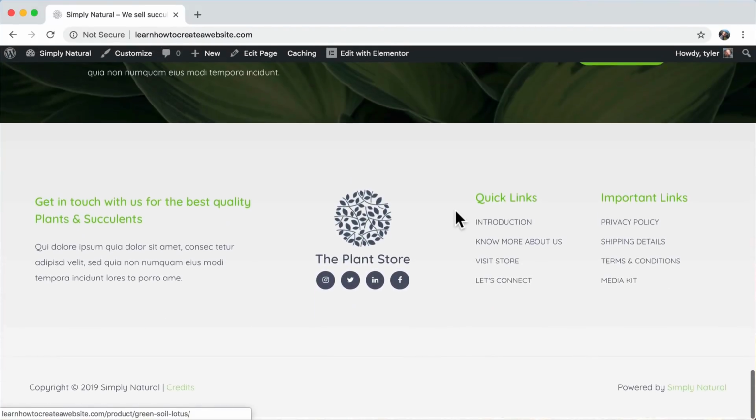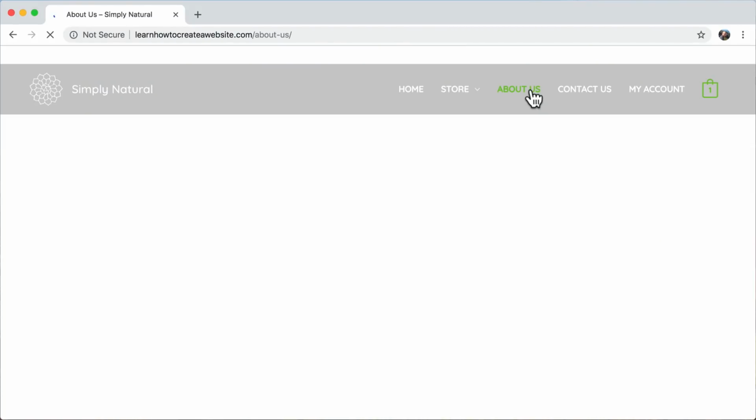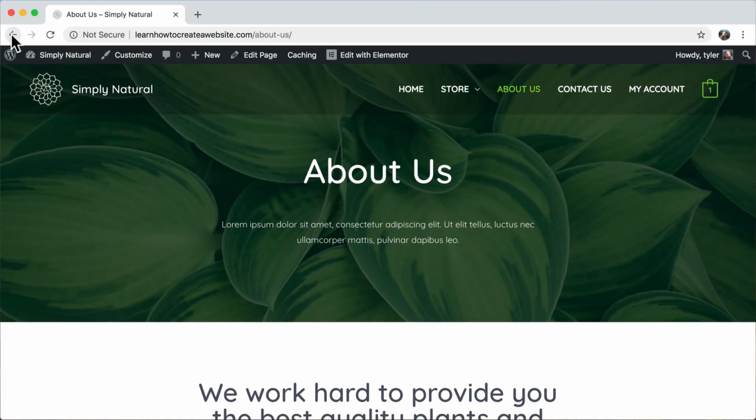So super simple to edit your website. You can go to the About Us page, and you can edit this website just the same. Just edit with Elementor, and you can edit it. Super simple.